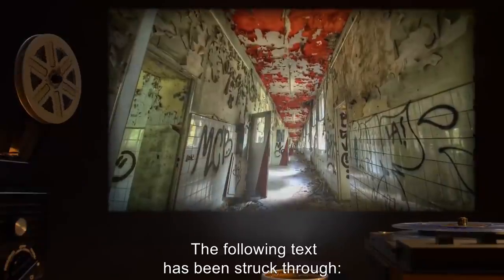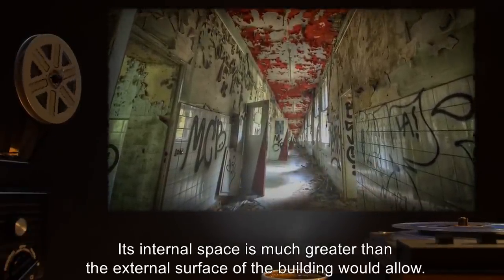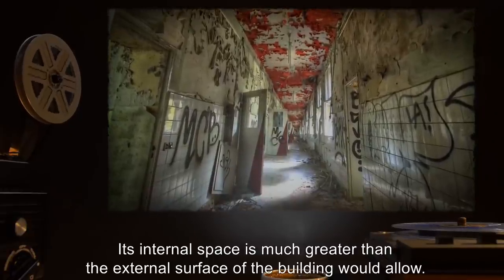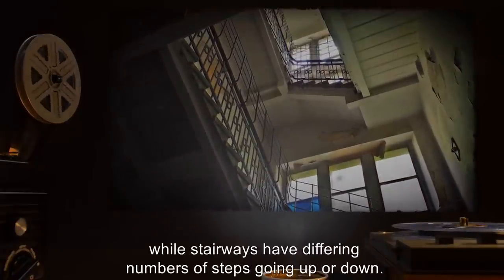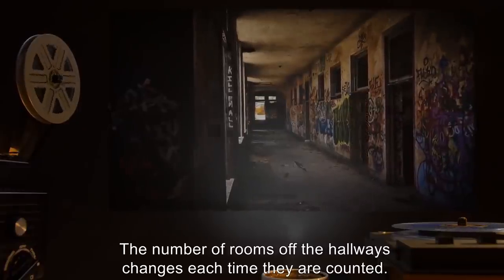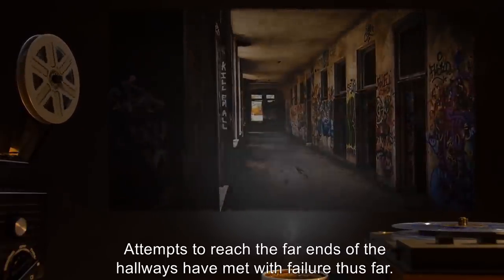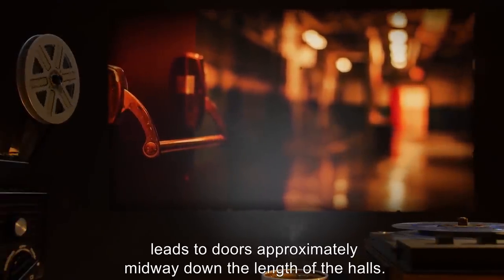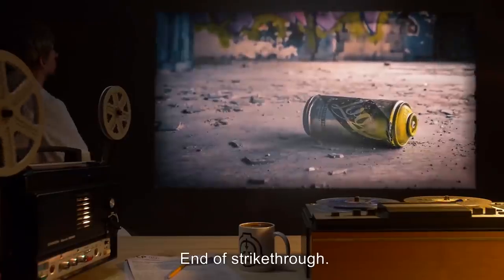The following text has been struck through. The building demonstrates spatial anomalies. Its internal space is much greater than the external surface of the building would allow. Hallways display variable length, while stairways have differing numbers of steps going up or down. The number of rooms off the hallways changes each time they are counted. Attempts to reach the far ends of the hallways have met with failure thus far. Entrance through the fire escapes located at the ends of the hallways leads to doors approximately midway down the length of the halls. End of strike through.